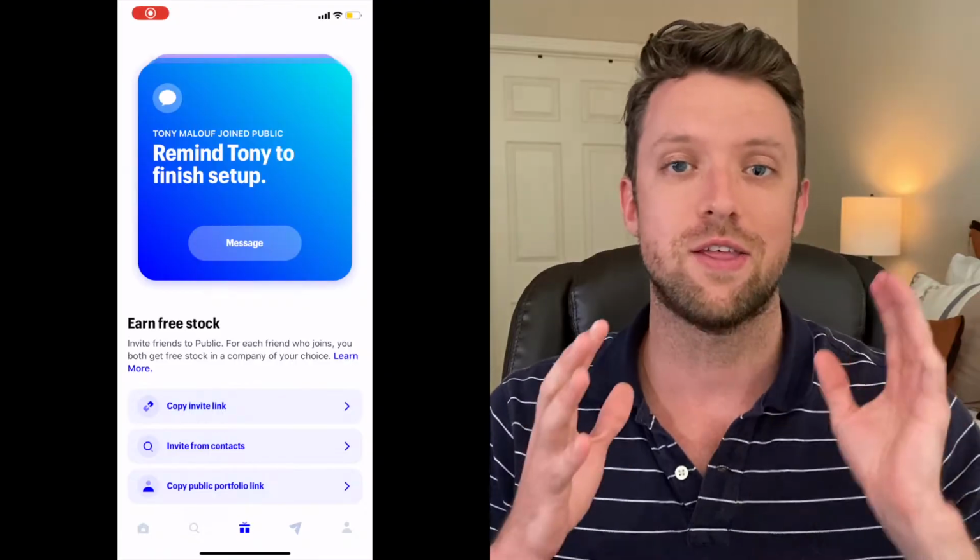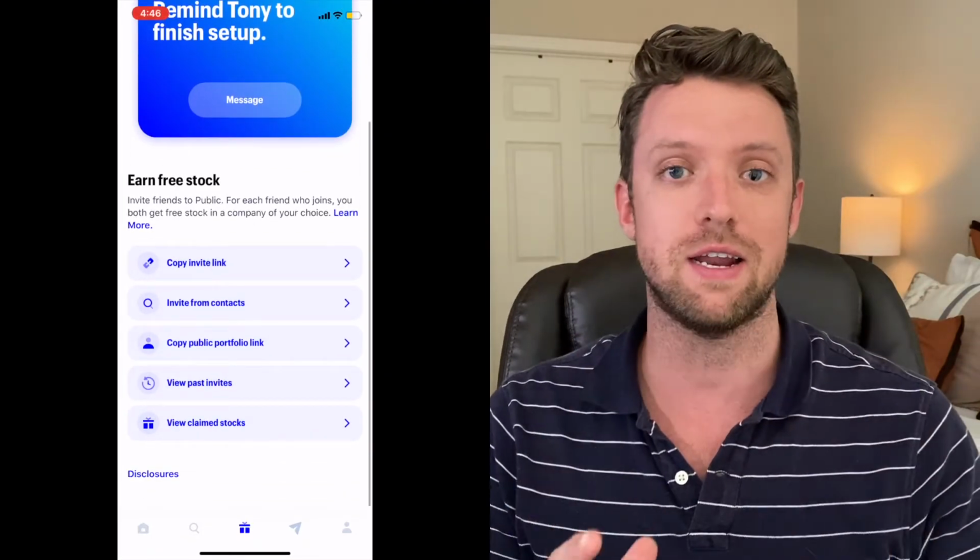And finally, make sure to stick around for this. We're going to go through all the new features of the Public app. Most of these new features came out within the past month or so. I'm also going to talk about a feature that really needs to be implemented in order to make this a standout stock brokerage app.